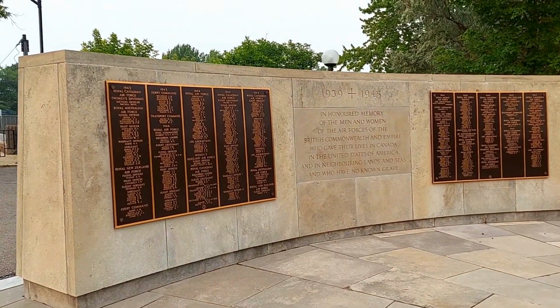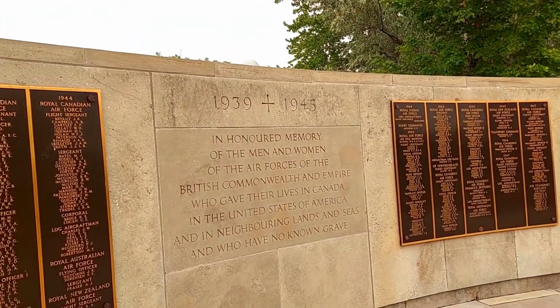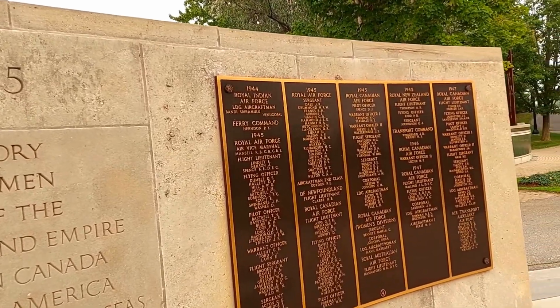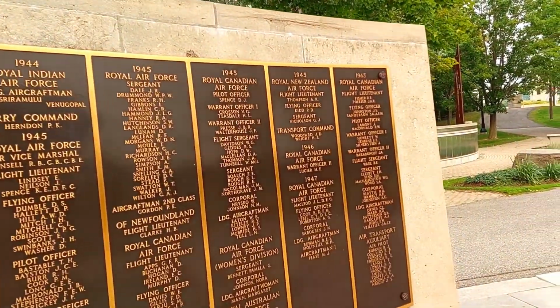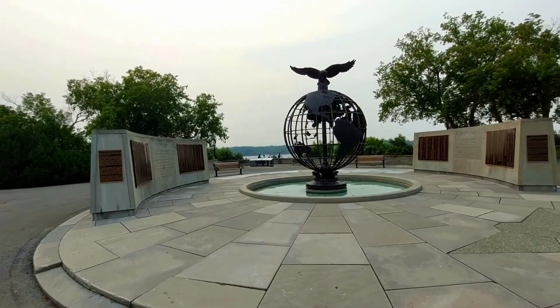The Commonwealth Air Force Memorial is also located on Green Island. The Aviation Memorial recognizes Canada's significant contributions towards the Allied forces during World War II.